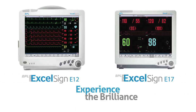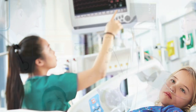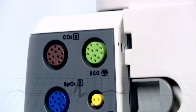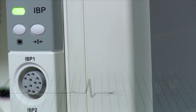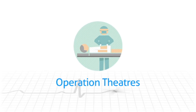Introducing BPL's high-end range of monitors, the XL Sign series, that combine modular mechanical structure with high-performance capabilities and the latest advanced technologies, providing extensive patient care in critical care situations. With its module swappable structure and latest technologies, XL Sign monitors provide excellent performance in intensive care units, pre- and post-operative wards, and operation theatres.